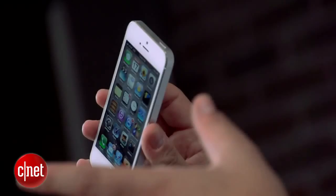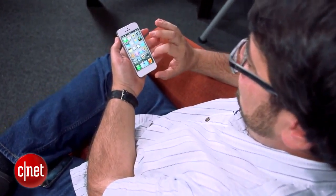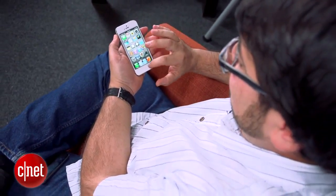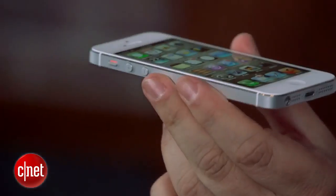Not all iPhone flavors are exactly the same this time around. Now, you can use data and calls at the same time with the AT&T version, but you can't with the iPhone 5 via Verizon or Sprint. Now, how does the battery hold up?